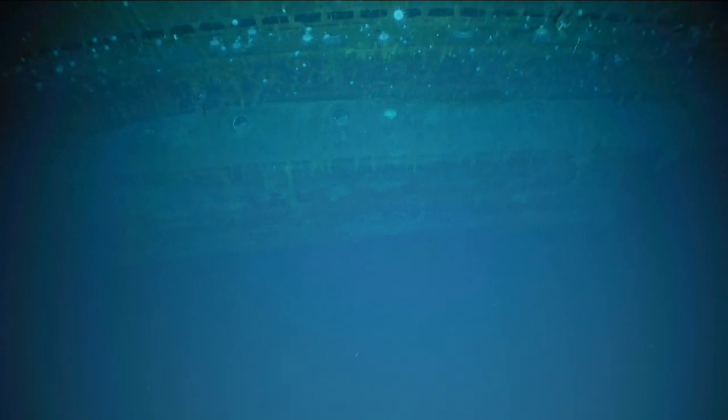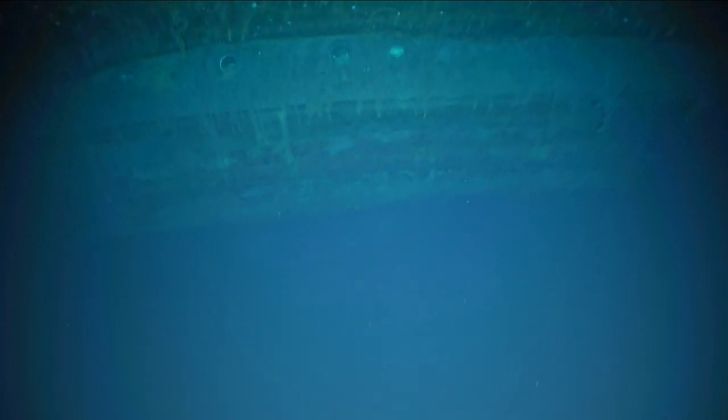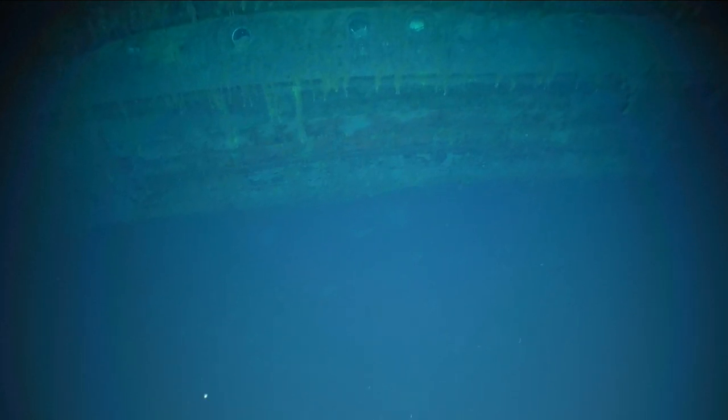It's like some warping in the hull there. Yeah, I can see that. Mm-hmm. And it looks like there's a hole to the right. It does, yeah. There's definitely something missing there.